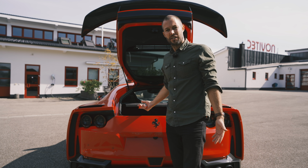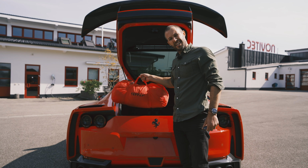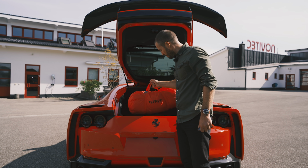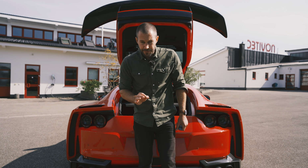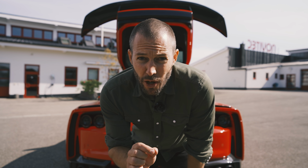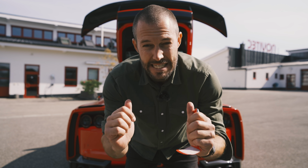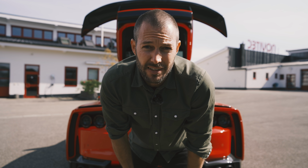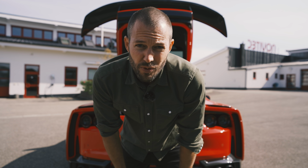Not only can you travel at the speed of light, but you can actually take something with you. I swear I could get 8 of these bags in here. But you wouldn't do that because Ferrari has a special set of suitcases that fit exactly snug into the back of this car. We don't sell them, but they do. So, you know, if you want them.